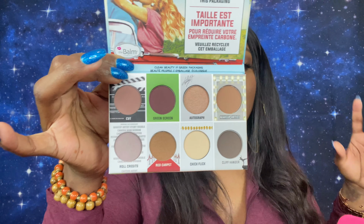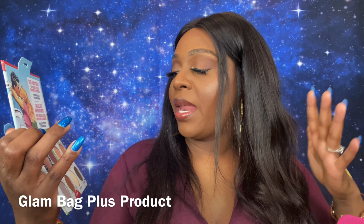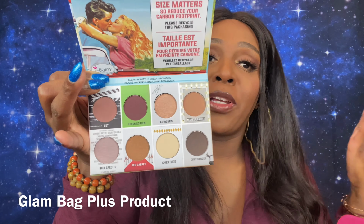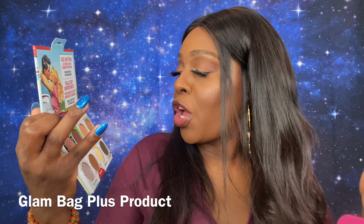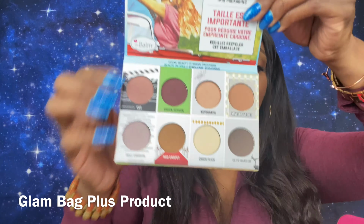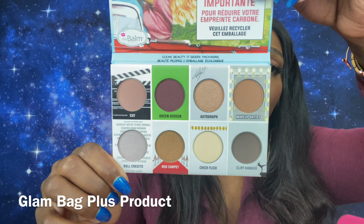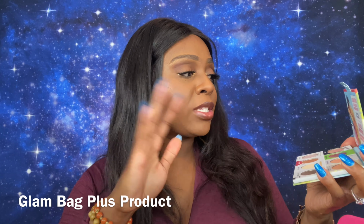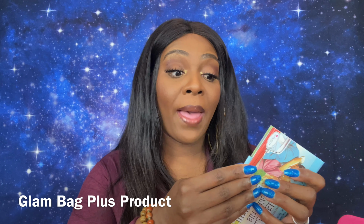This is a pretty palette, nice and neutral. I don't know how people that, you know, like a real bold eye would like this. I personally like it because y'all know I use a lot of these colors. So I think that it is a beautiful, beautiful palette. I'm not going to swatch this one because I think I'm going to put it in a future giveaway, but I do love it. It looks like you get some shimmers and some matte shades. So I do think it's a very pretty palette. So that was my final product in this month's Ipsy.